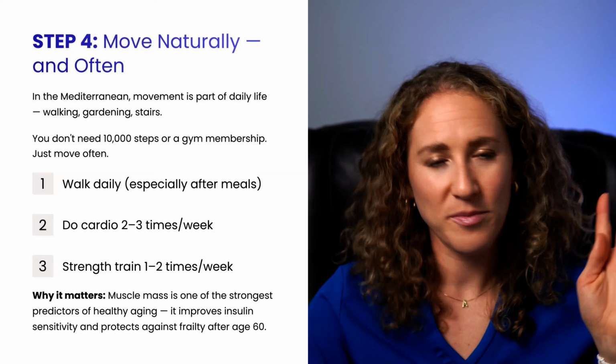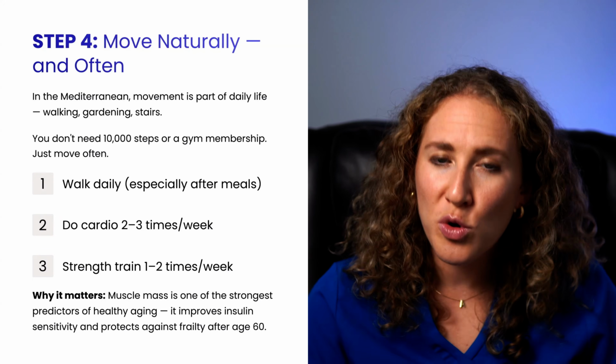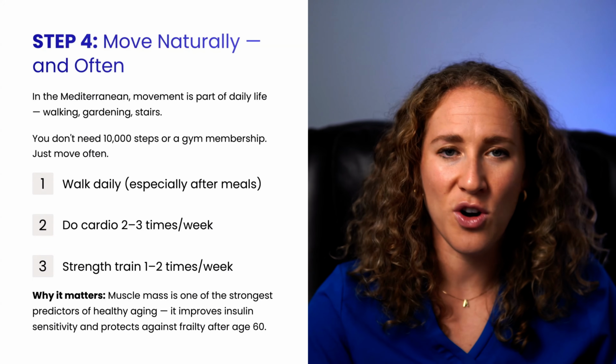And this is exactly what happens in Mediterranean culture. They are famous for these low and slow meals. Meals aren't rushed, they're shared. And that rhythm supports our healthy signals. Now, step number 4 is to move your body naturally and as often as you can.